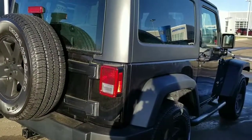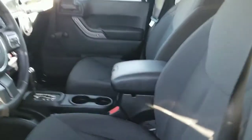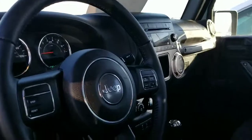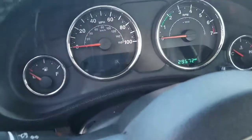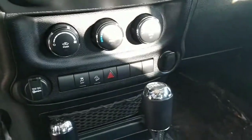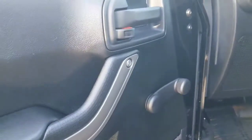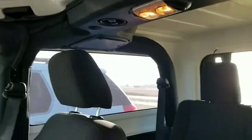Okay, now a quick look on the inside. So here on the inside you've got your cloth seats. Steering wheel has controls for the cruise control. 29,000 miles. So you do have your manual window or roll down windows. Taking a quick peek all the way around here.